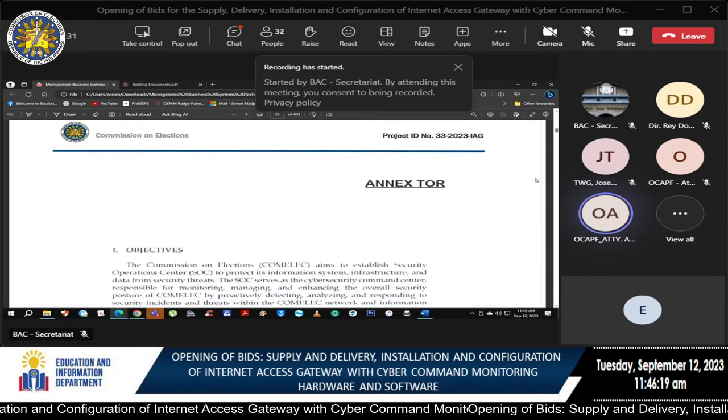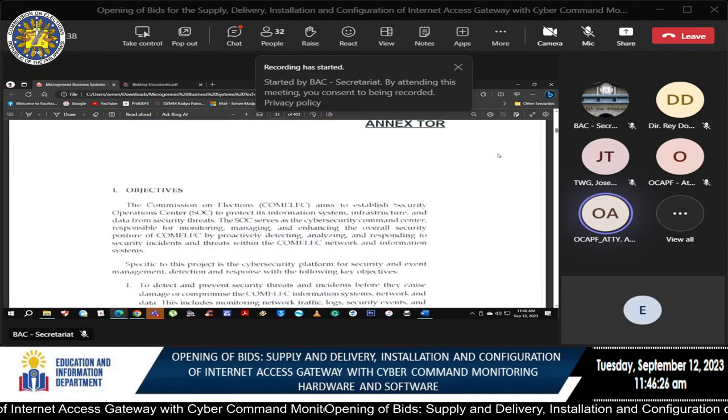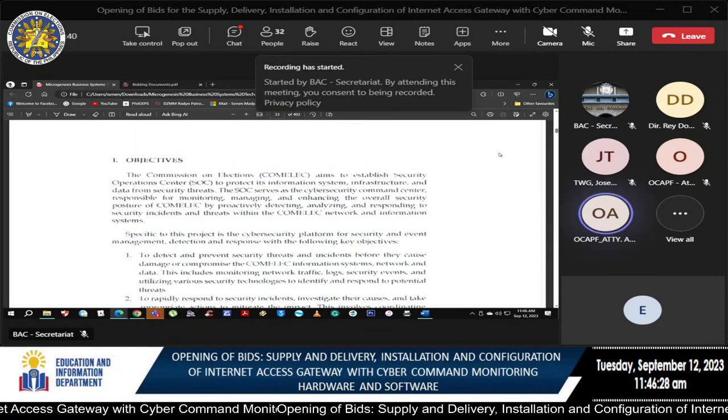Okay, let's proceed with the Annex POR. Number one, objectives. The Commission on Elections aims to establish a Security Operations Center, SOC, to protect its information system, infrastructure, and data from security threats.